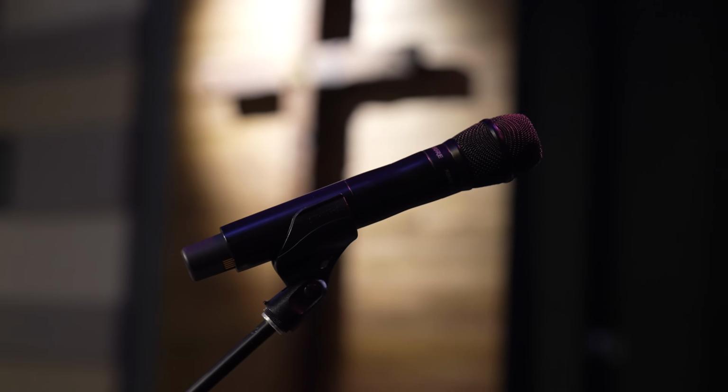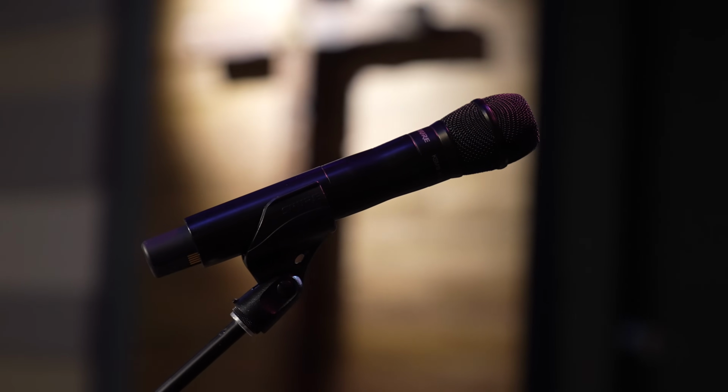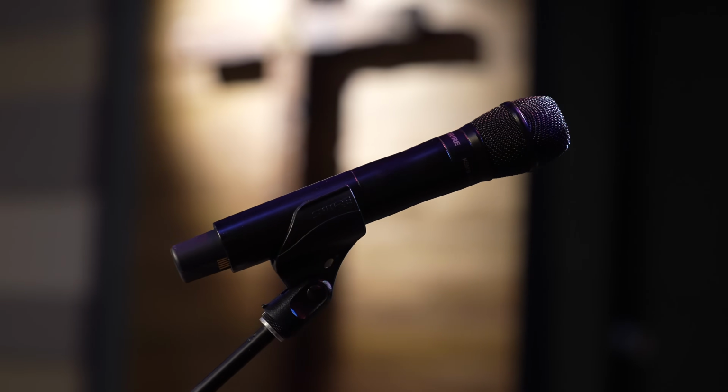So on my list this year, I'll probably get a couple new capsules and adjust some of those mics so that for different vocalists, we can adjust different sounds coming from the actual microphone. But we love the KSM9s. They sound great in the space, and we really love the clarity that they give. So we're primarily utilizing those for our vocal mics right now.